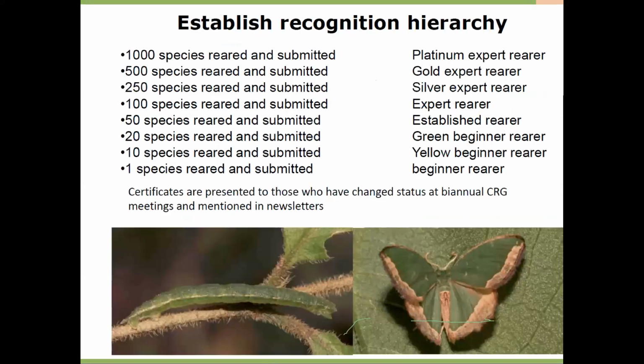And then recognition hierarchy. I think we've only got one platinum rearer, and that's Herman. We've got a couple of people who've got to gold. I know Sun is heading rapidly up the list. I think she must be heading way beyond expert now. I'm still green. And there's an example of one of the Geometridae, and forgive me, I don't know what species it is, but it's one of the ones that they reared through.